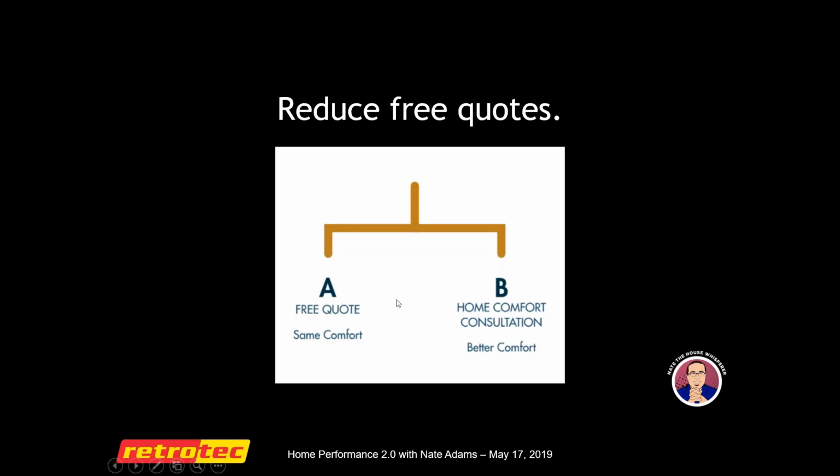So this lets you have a reason to not do as much work for them. It's like, yeah, sure, we do free quotes. This is what they involve. Or if they take the B, the home comfort consultation, now you've got much more to work with. So you've now spent a couple hours with them, you know what they're trying to fix, and you can recommend a much more appropriate piece of equipment.